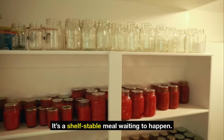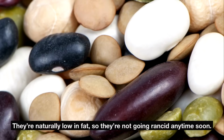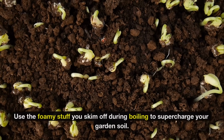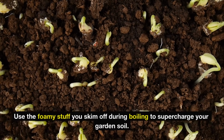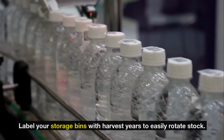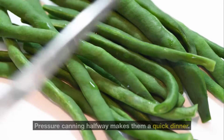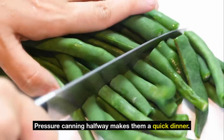It's a shelf-stable meal waiting to happen. They're naturally low in fat, so they're not going rancid anytime soon. Use the foamy stuff you skim off during boiling to supercharge your garden soil. Label your storage bins with harvest years to easily rotate stock. Pressure canning halfway makes them a quick dinner.